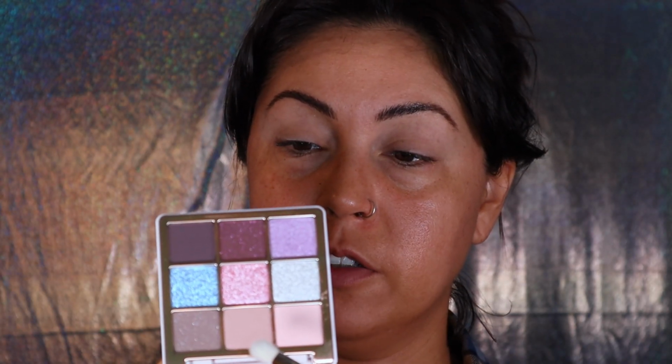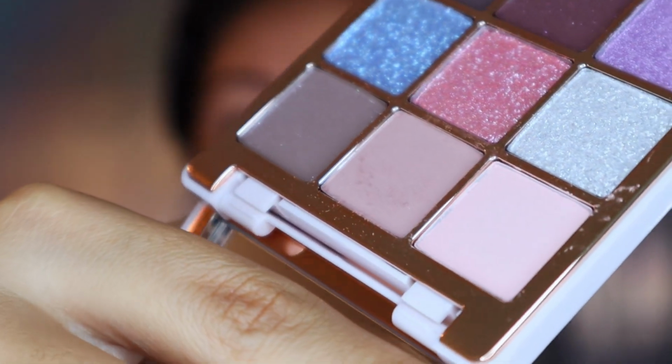So let's start out. I'm going to be using my Sigma E27 detailing brush, and I'm going to pick up this shadow right here. I think it's called A2. The only thing I don't love currently about the state of Anastasia shadows is that when you press your brush, it has a significant amount of kickback, and I find that I have to tap off a lot and it's very powdery. So that was very blurry, but you get the idea.